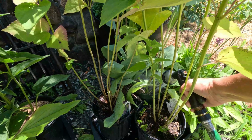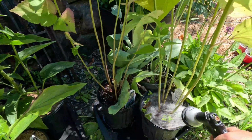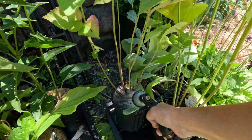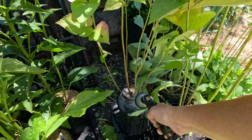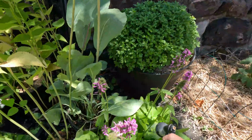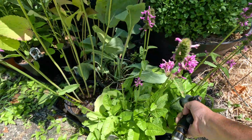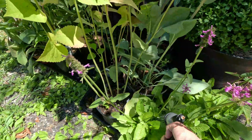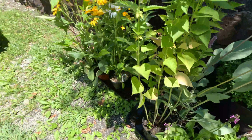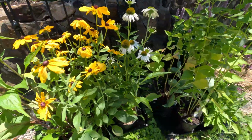I'm just going to make sure I get these pots nice and saturated. You can see how quickly this dry pot, the water just ran right down the sides and out the bottom. So repeated shallow watering and creating that reservoir, as the soil starts to moisten and that wicking action starts, it'll soak some of that water back up. We'll just hit them all and let them sit in the shade for a little while and recover.